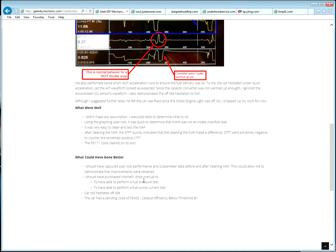What could have gone better? I really should have captured before and after scan tool and scope meter readings for the mass airflow sensor before I cleaned it. That way I could have shown him, just by cleaning it, what it looks like.